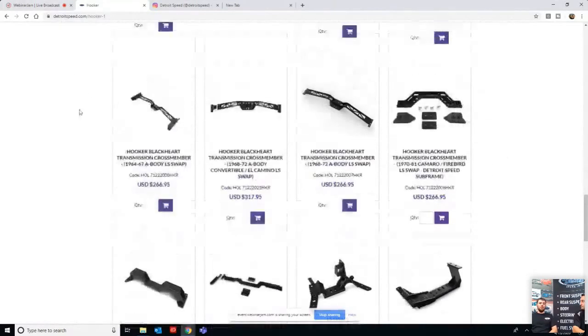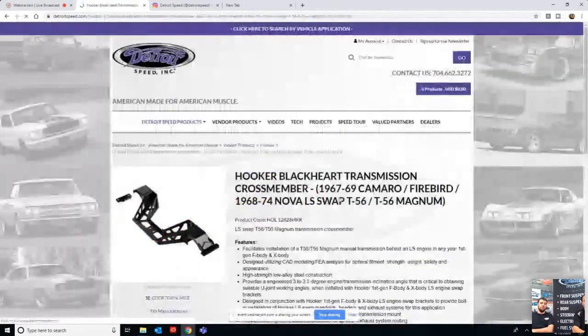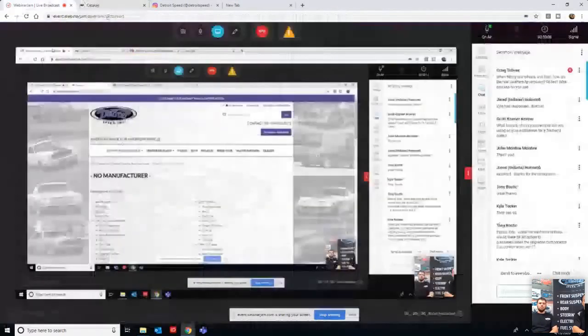Yeah, the Holley one is very nice. It's got a lot of lightening holes. It's really a sturdy design, so that is definitely a good option. Yeah, definitely. All right, let's see.